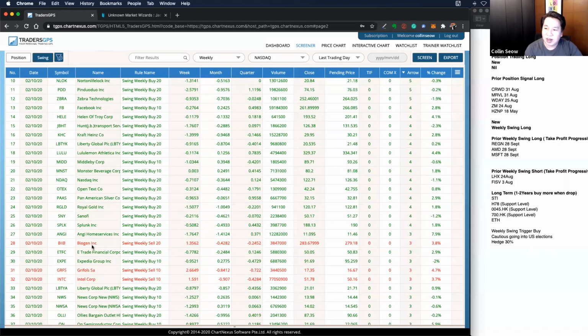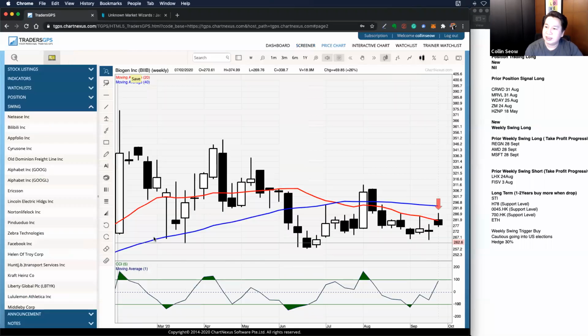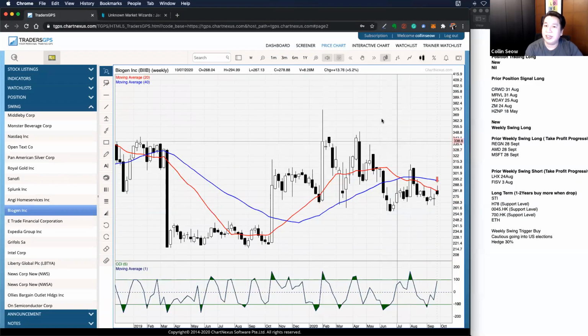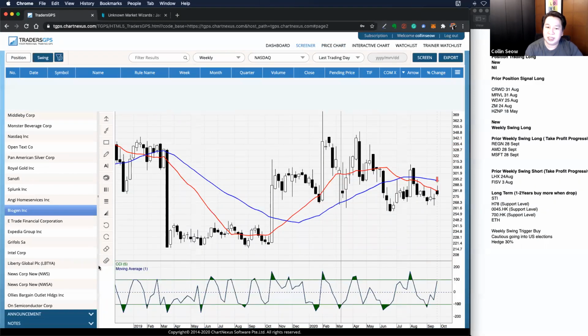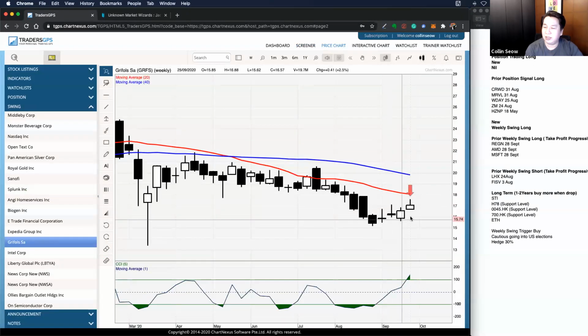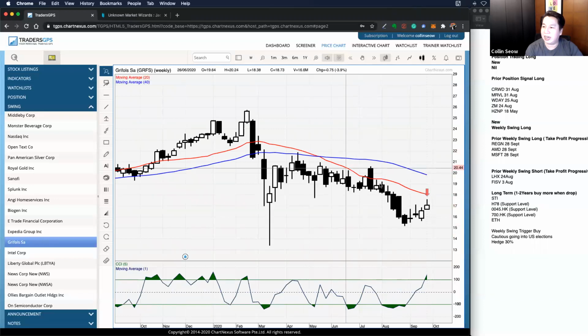Okay, then you can find those red ones to look for short. Like for example, this. Can you see, guys? All these are swing setups. Can you see or not? Okay, the price, the trend is down. This is going up. CCI high already. So wait for the trigger, then you can go short.